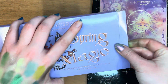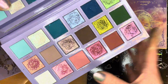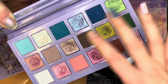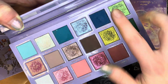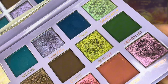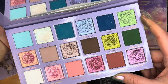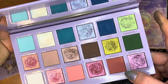Then another absolutely beautiful palette is the Spring Magic by Unearthly, and this one has a beautiful array of neutral, cool tones and warm tone neutrals, then blues, all kind of different tones. I really love all of these blues, they're so perfect. But then you have the greens. Love Dragonfly. And obviously Sprout is very gold green, and they look so wonderful in this color story. No matter what you're gonna use them with, they just look so beautiful.